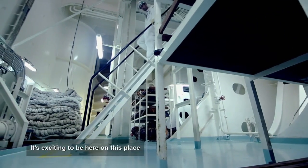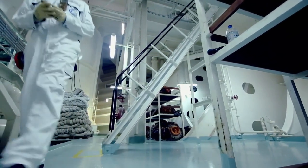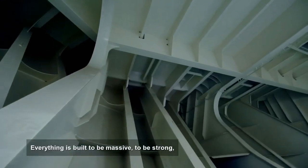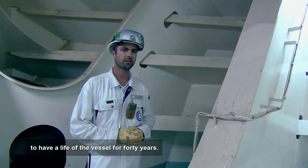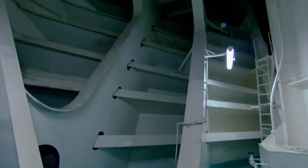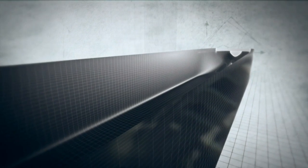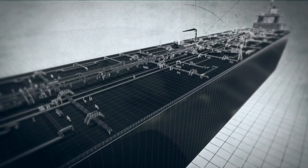It's exciting to be here on this place because this is the first place of the impact on the vessel. Everything is built to be massive, to be strong and made of good materials, to have a life of the vessel for 40 years. All this structure is made on the Isherwood system. The supertanker remains one of the most impenetrable tankers on the ocean today. It has two hulls, one sitting inside the other for double the strength, making this the biggest double-hulled ship in the world.